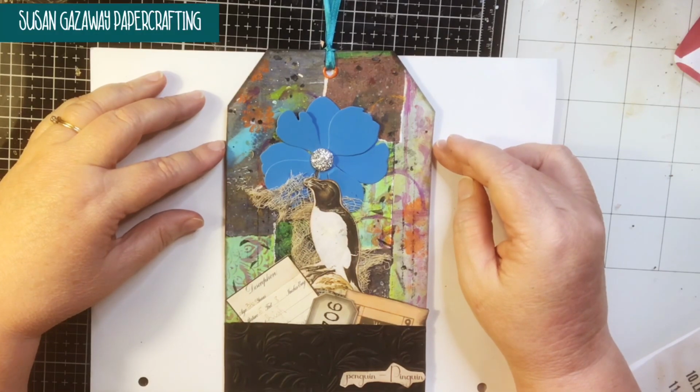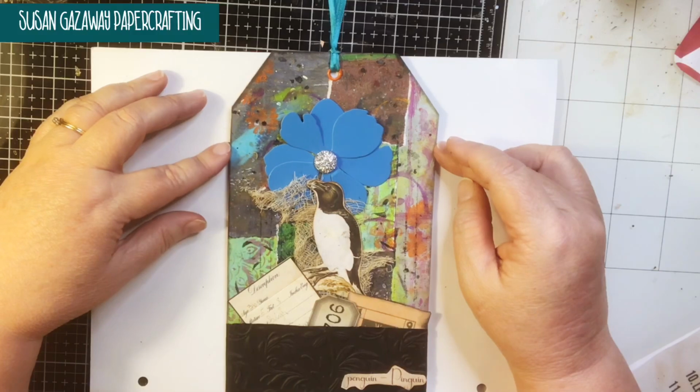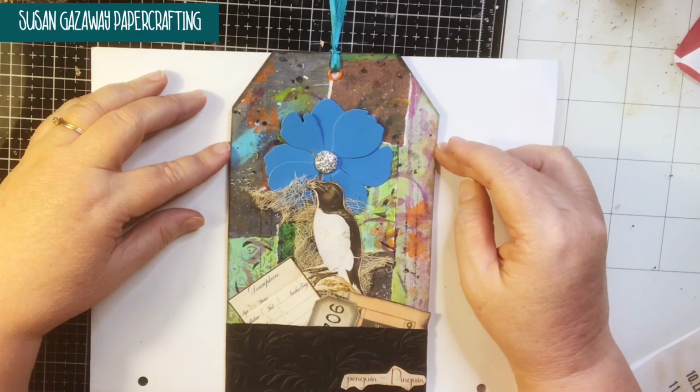I am so impressed and awed by what I've seen everybody make and everybody's ideas on these prompts. I've gotten so many ideas. So be sure and check them out.